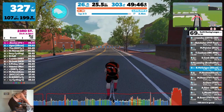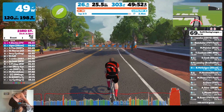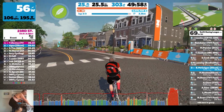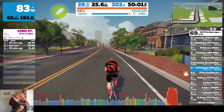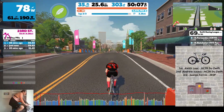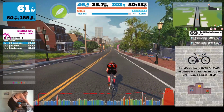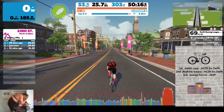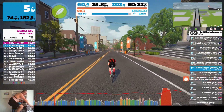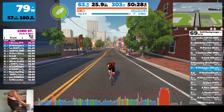108, 107 revolutions, almost 200 beats a minute on the old heartbeat. Absolutely flying. And it wasn't enough to better my first lap's time, but it was pretty good. And so I look then at the first across the lines here, and the first across the lines show the usual suspects, Keith Lear and Andrew Isaacs, first and second. They changed position, so I had to swap them around on the little graphic. And then third place, Juanjo Ferris, Zwift España, another new name in the top three.